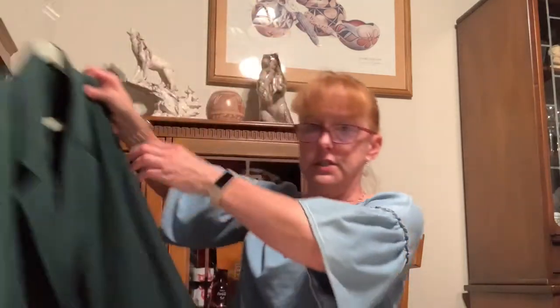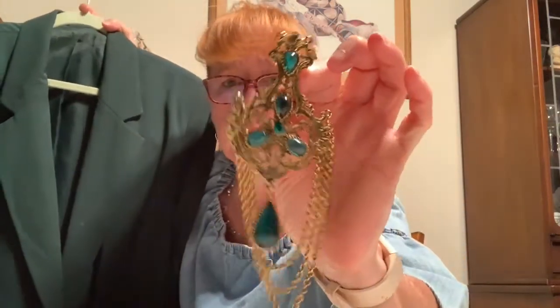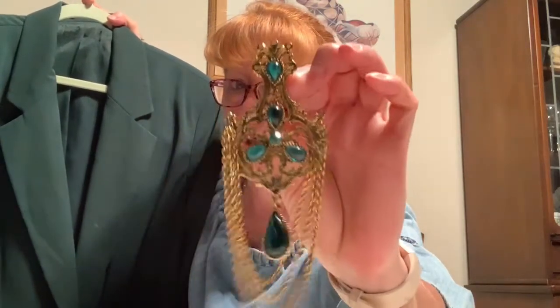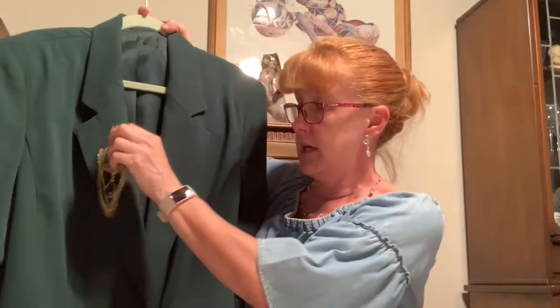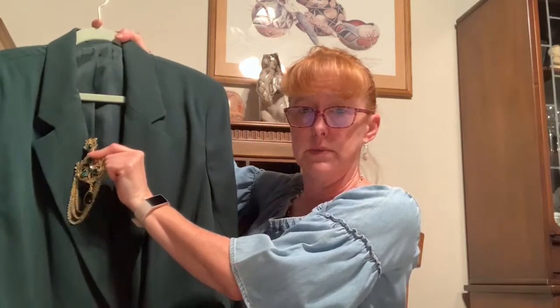Sorry, she had this green one. Again, another large one, this time she didn't have the sleeves rolled up. This brooch, though, is actually 6 inches long. Very fancy. Almost looks like a crest. It has, again, I'm going to say possibly glass, but it's green crystal. And she had it there, and that looked super cool on this blazer. Picked up the green.